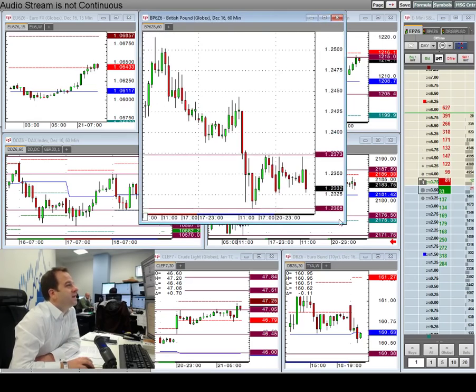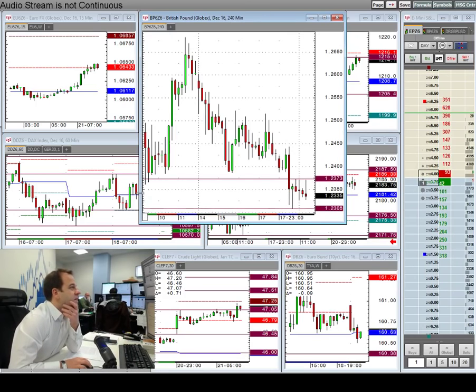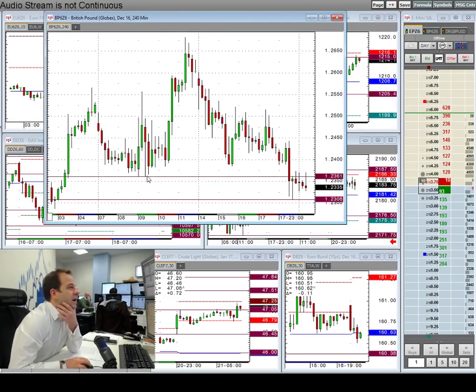We'll just make that a little bit bigger. We obviously stepped quite a bit lower here. Midday Friday, and a bit of a breakout. Technically, we took out some levels, and if you just take this chart back a little bit, we kind of broke down through the low points that we'd had around the election.